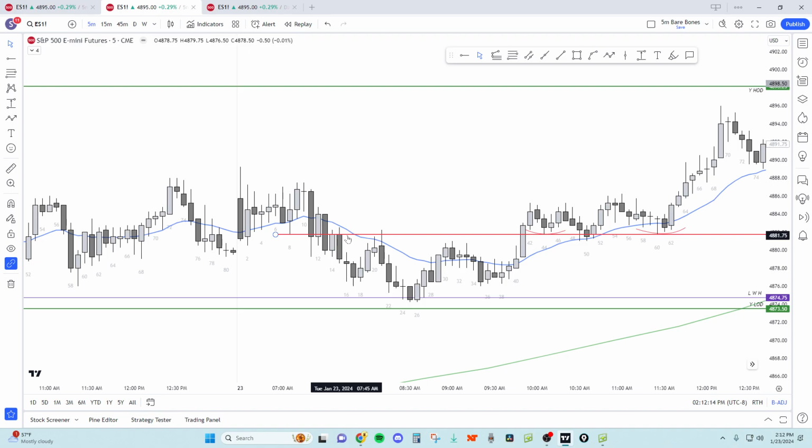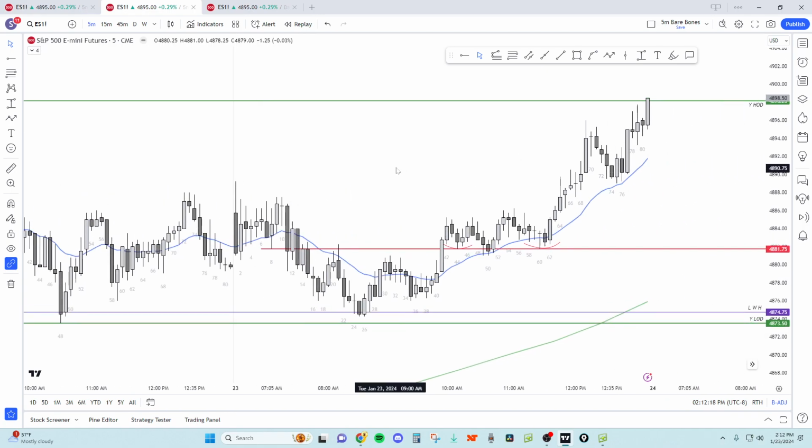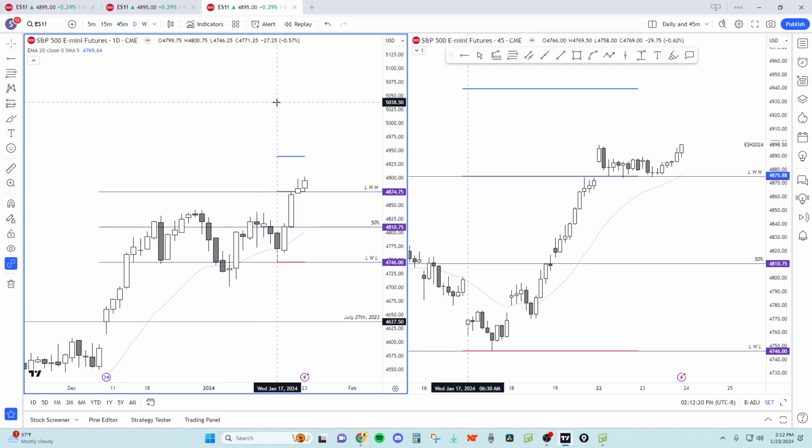I don't think it's gonna happen, but it could happen. So I don't like that. But it is what it is. Still end of the day up barely. So I'm just gonna take it slow. Still gunning for this payout.